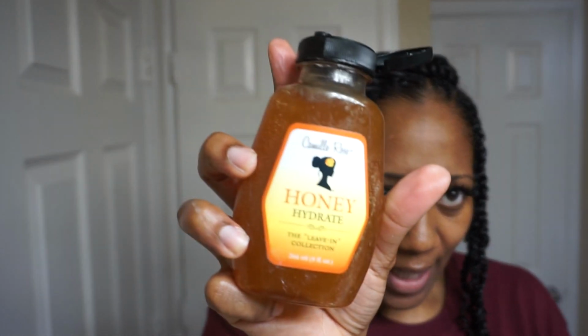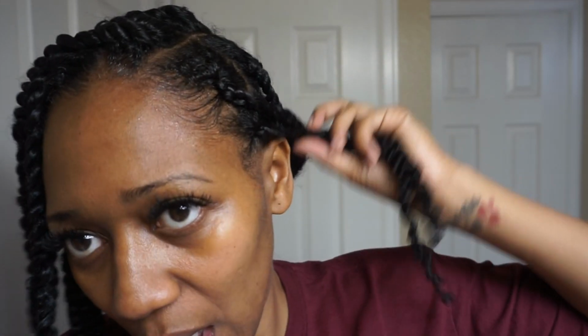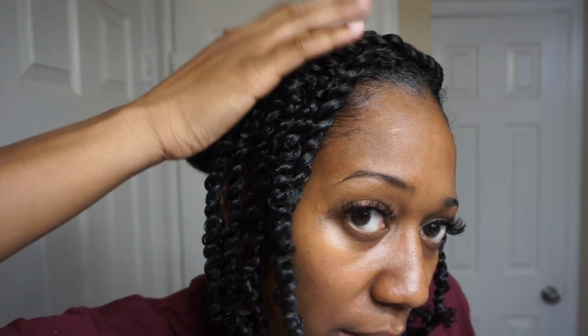I think that this honey hydrate adds a shine to the twist, and then I just laid my edges down. So the ones in the back, I'm not going to do as many as in the front, but I plan on wearing this for almost a week before I take them down. I just wanted the ones in the front to be easy, like if I wanted to wear them in a ponytail or something like that going to the back. So let me just go ahead and finish the back.